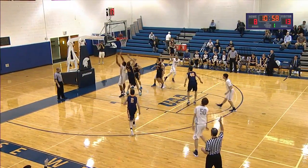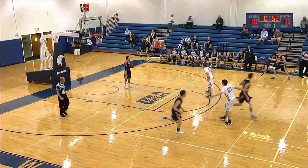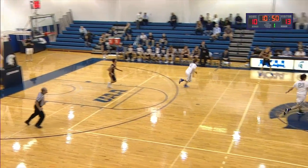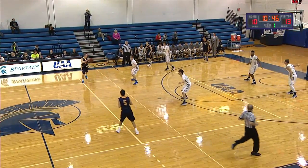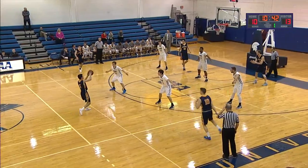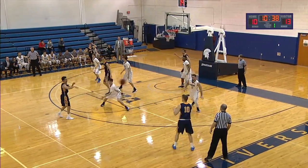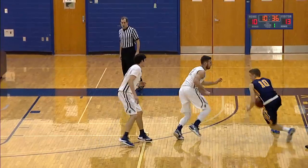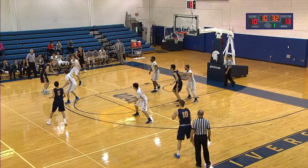Hollis for 3. Duckett stole it from Ayers and got the putback. Well, that has gotten TJ Duckett a lot of consideration for one of the top spots on this Spartans team. He has become one of the best offensive rebounders that the UAA has to offer, cleaning the glass. He's doing his thing. Ayers with a nice feed. They're going to work it. This is Montague. Montague's got 53 threes in the season. You got to keep an eye on him at all times.